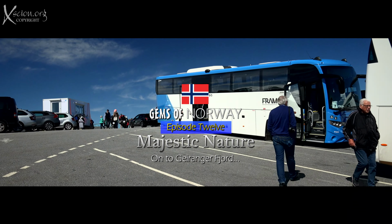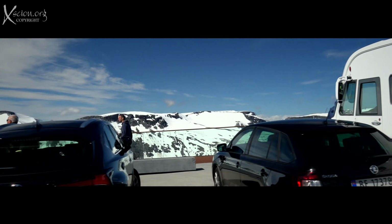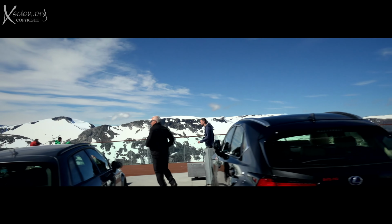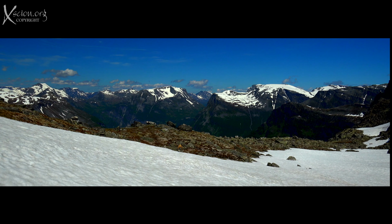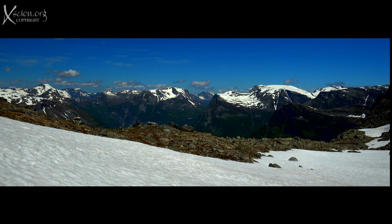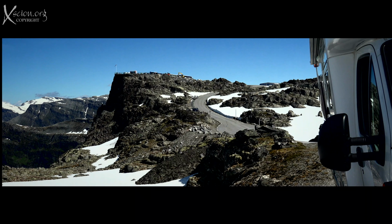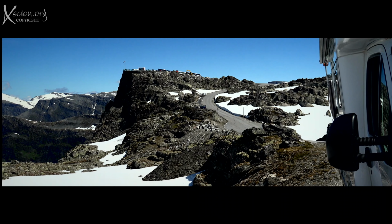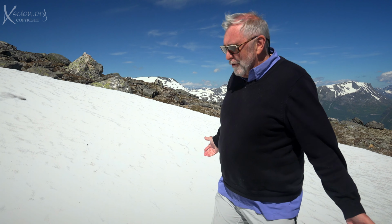So our brief sojourn at the top of the world comes to an end. We're heading toward the renowned Geiranger Fjord that we've just viewed from a height and stop for one last look. Majestic. The lookout at Dansnippa, right at the summit of the mountain. Well, there's a lot of snow up here.